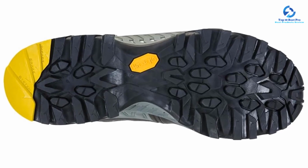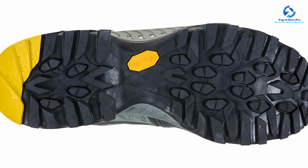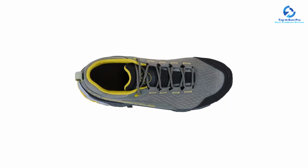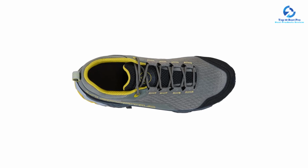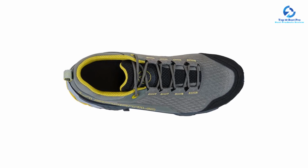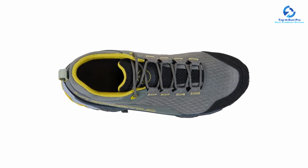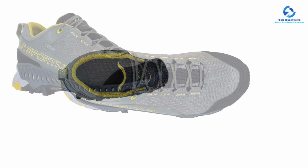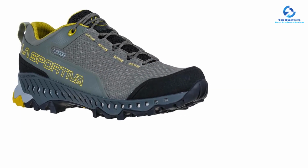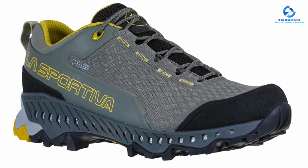The abrasion-resistant mesh upper and compression-molded midsole provide excellent support while remaining flexible, ideal for day hikes or extended trips into the backcountry. One of the standout features of this shoe is the Vibram XS Trek outsole and stability control system, which ensure optimal traction and responsiveness. Additionally, the Spire boasts a high flood level of 3.75 inches above the ankle and a waterproof membrane that remains breathable without allowing water to penetrate the shoe.